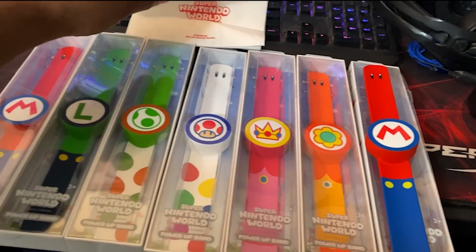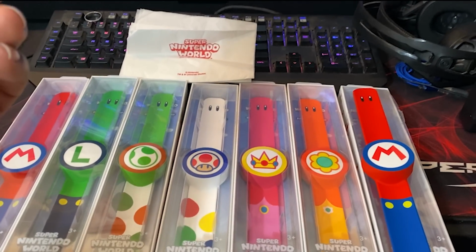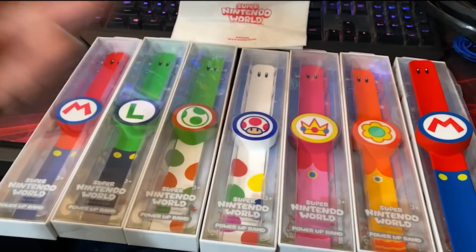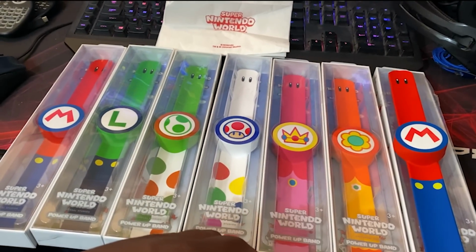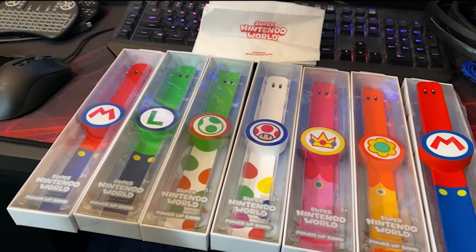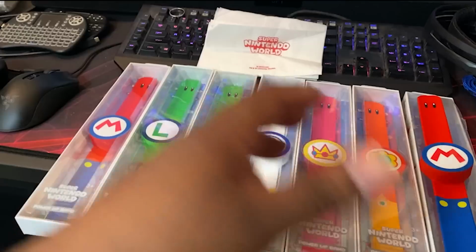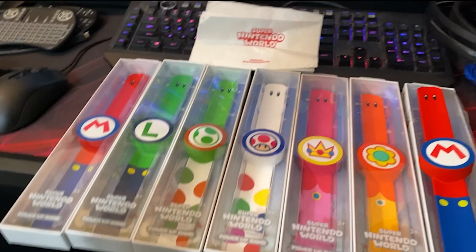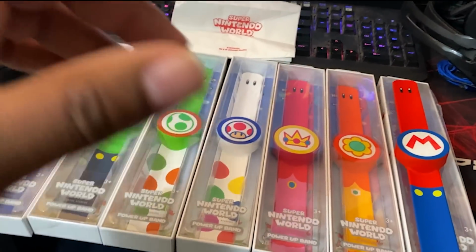This park is called Super Nintendo World, but from my perception, it's not really looking like Super Nintendo World. It's more like Super Mario World. I think if they're going to call it Super Nintendo World, they should have more Nintendo characters. But it's more or less catered to Super Mario. You got Bowser, you got the Toadstool guys, you got Princess Peach, you got Luigi. Everything centered around Super Mario, that's what the park is. So I don't know why they call it Super Nintendo World if it doesn't incorporate some more Nintendo characters. But anyway, that's just my perception of it.